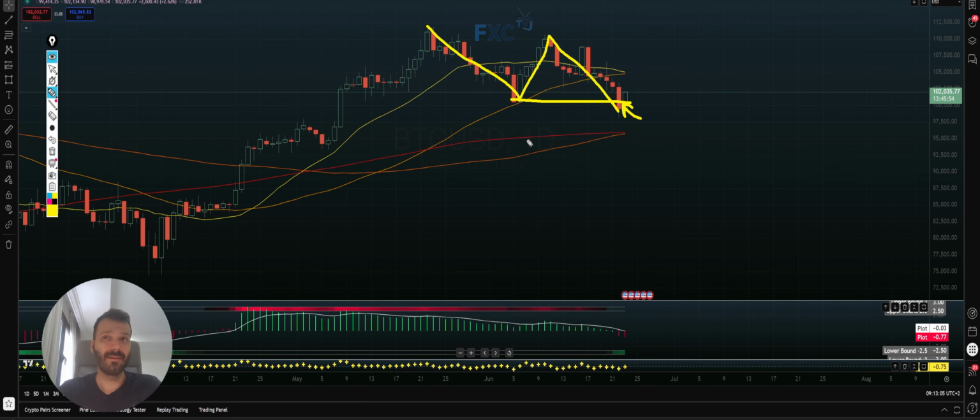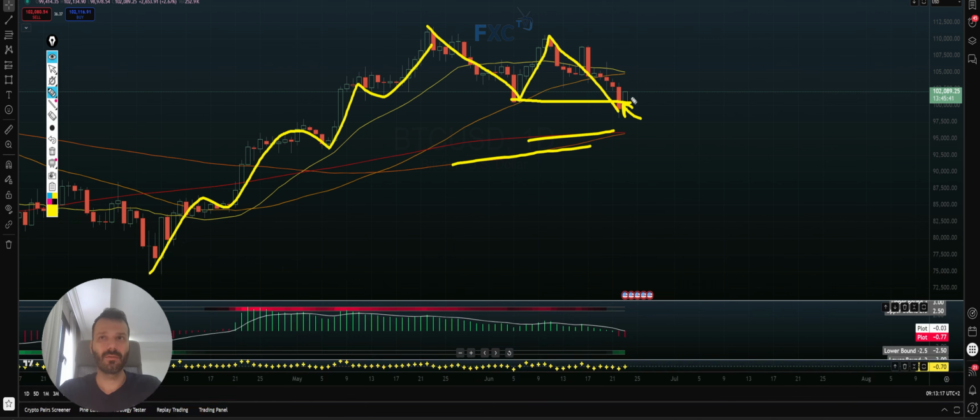I see potential for upside movement, especially because we have a long-term uptrend, long-term moving averages pointing to the upside, and we had a strong upside leg in the background, basically the whole of April and May. This may be just a correction for potential further upside continuation, the retest of the previous swing highs.